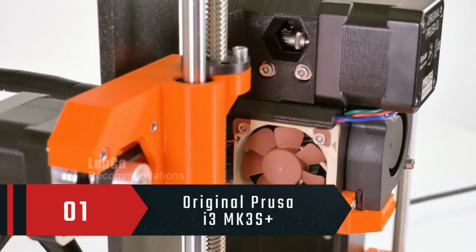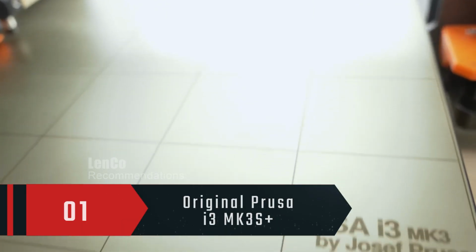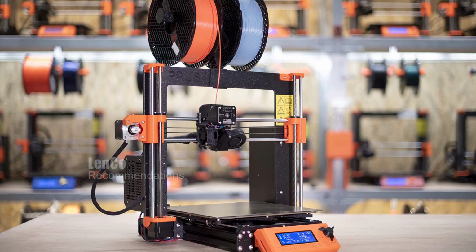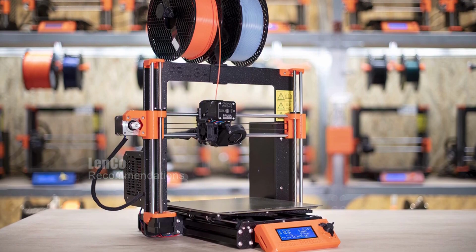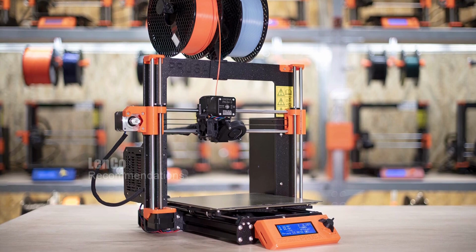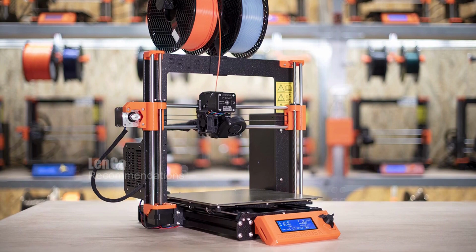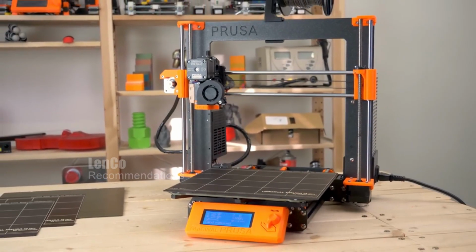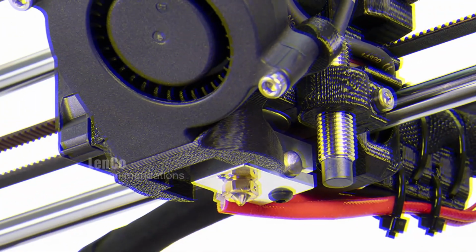Number 1. Original Prusa i3 MK3S Plus. The MK3S Plus is an incremental upgrade to the MK3S, with sturdier parts and an improved print bed leveling system. It has a build volume of 9.8 by 8.3 by 8.3 inches, which is decent but not very large for this price range.